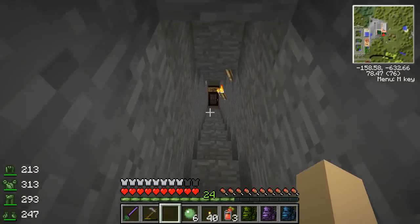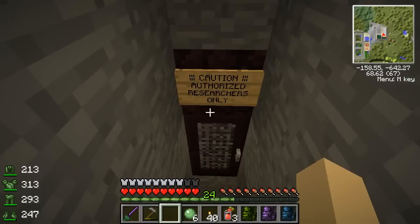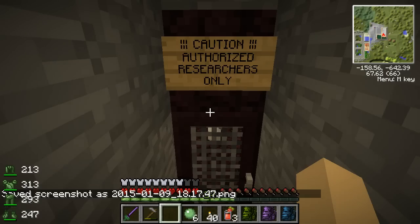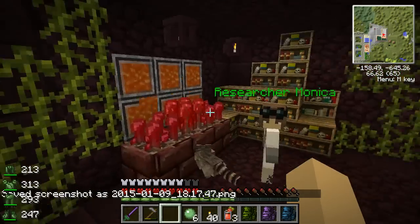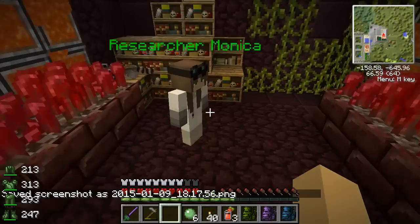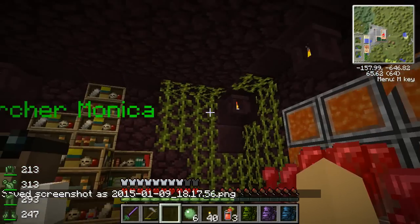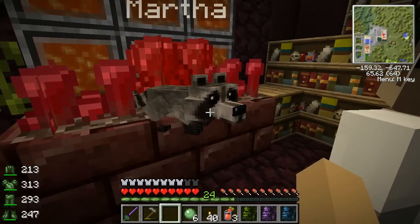And this idea struck me like a thunderbolt from the sky, so I had to do it. Caution, authorized researchers only. Are you guys ready for this? So we're going to meet one of our first scientists. Hello, researcher Monica. Dun, dun, dun. Check this out. This is researcher Monica's Nether research closet. It is the Nether research closet because it is very small. It is kind of hard to do proper research in here. And this is her assistant raccoon, Martha.